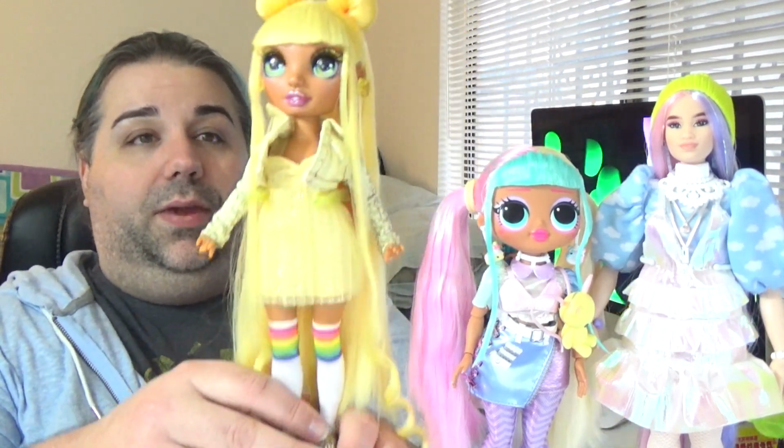Next up, we have a doll that everybody online was comparing this doll to. So I'm going to do the LOL OMG Candylicious. Also coming from MGA, I'm going to be including Rainbow High, and representing that is going to be Sunny.